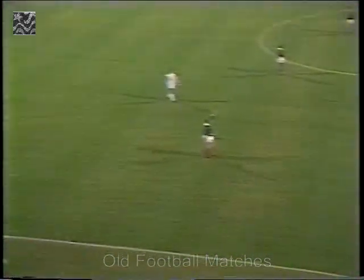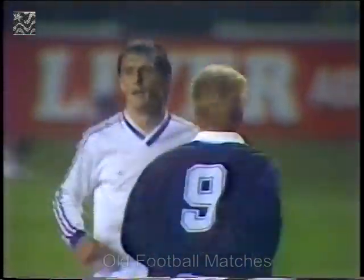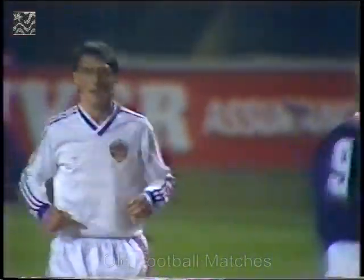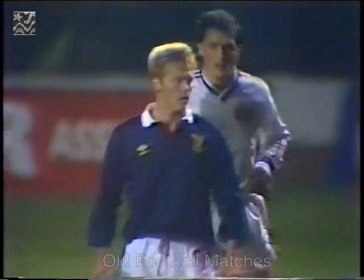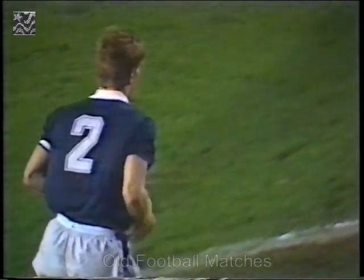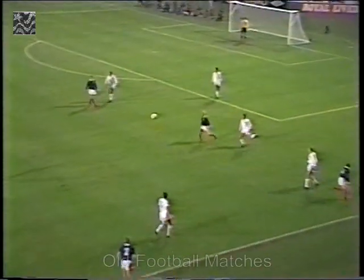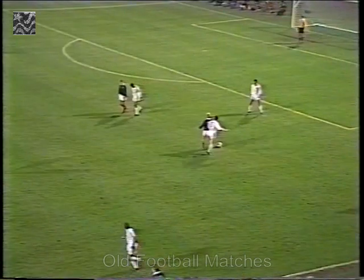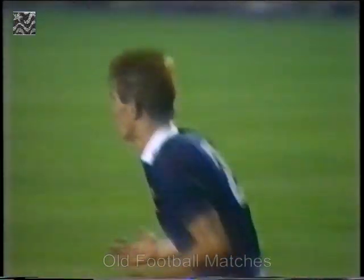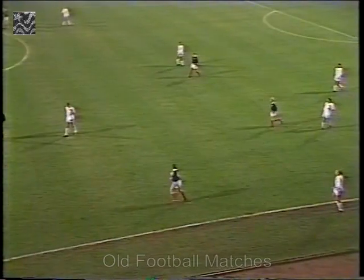Johnston hustled out of that by Hadžibegić. The referee wants the throw taken from the correct spot, and it will be taken in the end by Richard Gough, winning his 39th cap tonight for Scotland. And indeed, the referee was not satisfied. It was taken from the wrong place, so it's a foul throw, and that means possession to Yugoslavia.